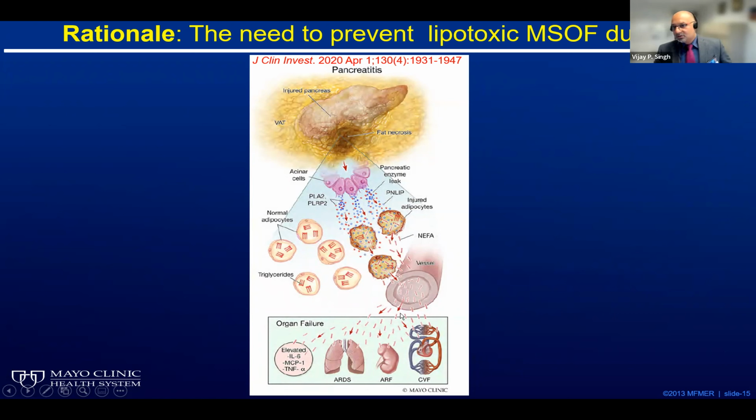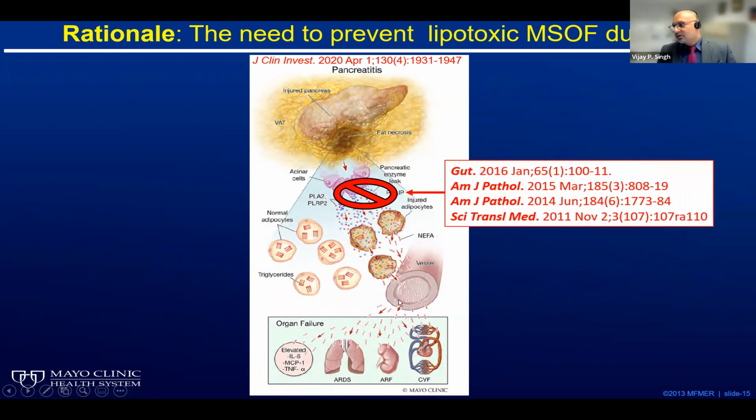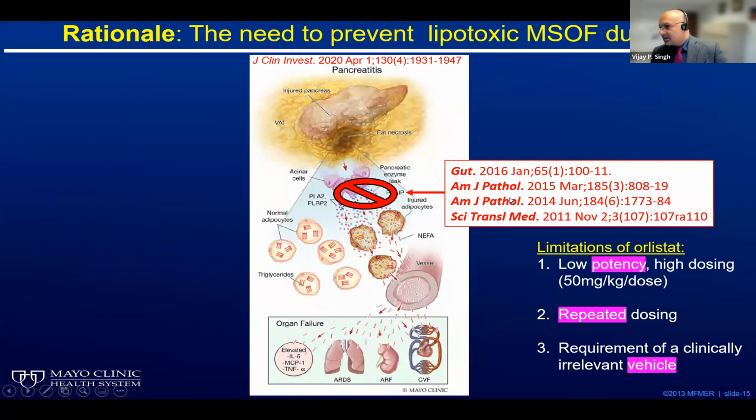Fatty acids enter the circulation and they cause multi-system organ failure. And we have shown in many ways that if we use a pharmacological inhibitor, we can dramatically reduce the systemic inflammation without affecting the initiation of the disease. However, even though orlistat has been used by us many times, there are problems with orlistat.